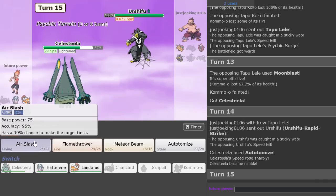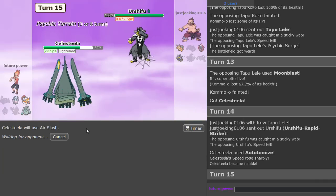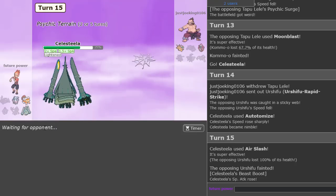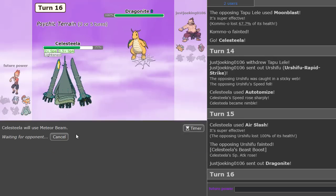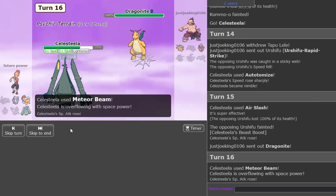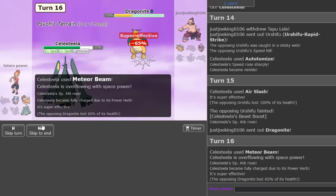Or we just Air Slash this, which I think should knock it out from full. It's super effective. Urshifu's Sp. Def is not the best, so it should knock it out. Yep, there we go. So that's a threat out of the way. Then we Meteor Beam the Dragonite to get a +1 special attack boost.